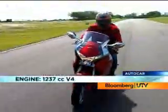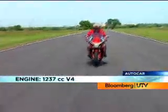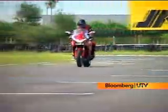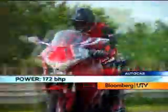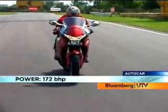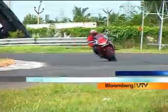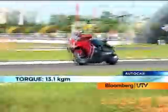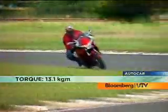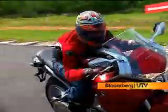The 1237cc V4 engine's exhaust note has a characteristic gruffness to it. The engine though feels smooth and rather tame when riding below 4,500 RPM, which is good news for city riding. The VFR then proceeds to deliver 90% of its 13.1 kgm of peak torque right from 4,000 RPM. So things get quite ballistic in the mid-range.